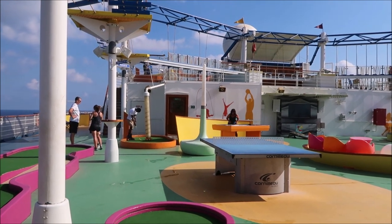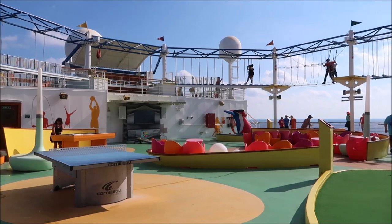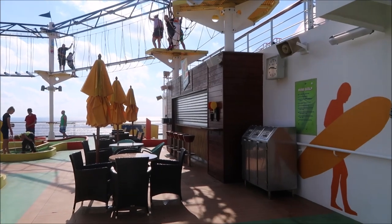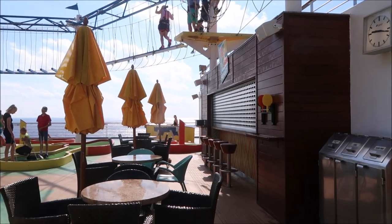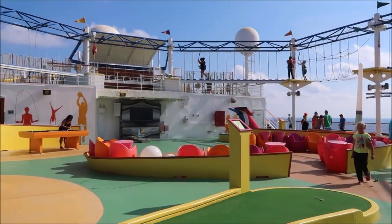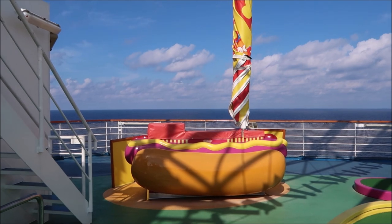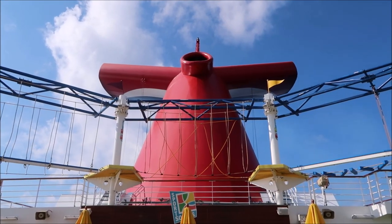There are also ping pong tables, pool tables, a fun seating area, there's cornhole. There is a bar that will open later here called Sports Square Bar. And Sea Dogs, which will be open for lunch. That's hot dogs.